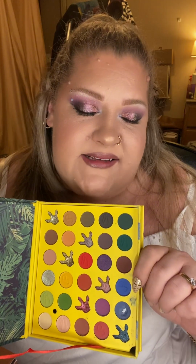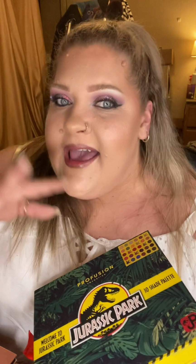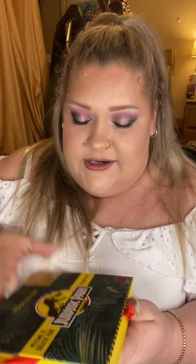However, y'all, I don't understand the packaging on this. I think the gimmick of it all is really fantastic. This is a $20 eyeshadow palette, so it's pretty expensive, especially for a Profusion product. And you're supposed to get 30 shades in here. So yeah, you get 30 shades in here. However, the shades are so small.